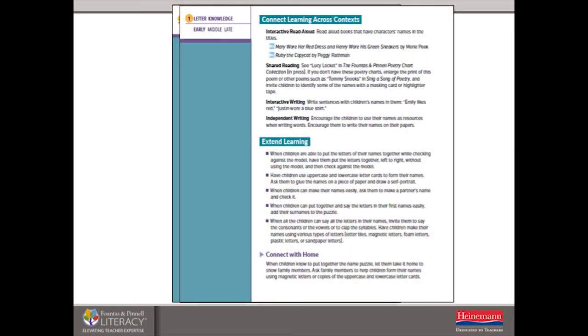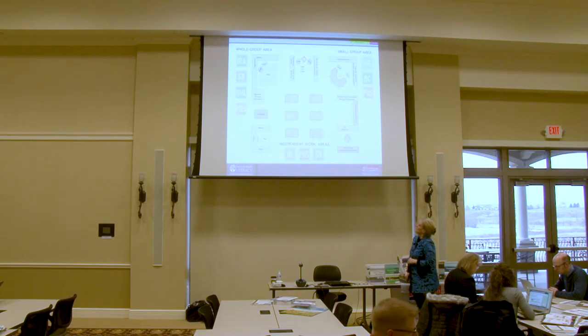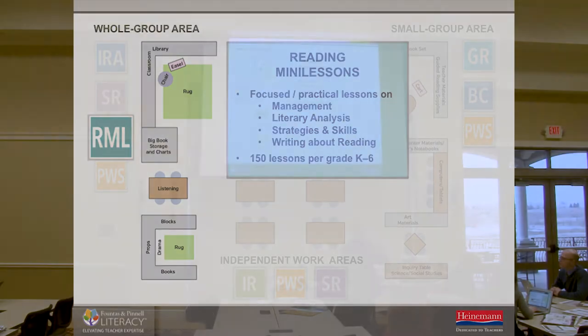It's called Connect Learning Across Contexts, and it'll show you. In shared reading, you're gonna do this. In the read aloud, you can do this, and so forth, okay? So our next one is reading mini lessons. Now the mini lessons are not gonna be available for any grade until this coming fall.